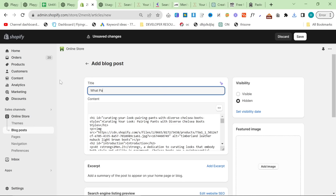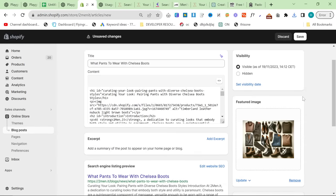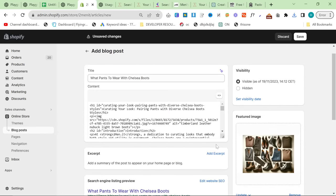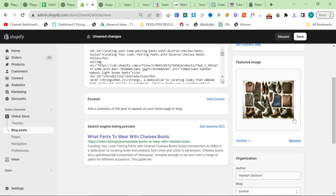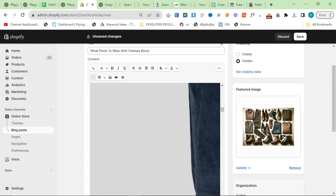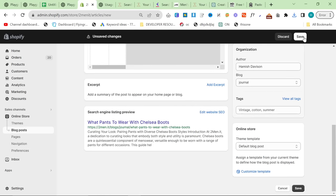What pants to wear with Chelsea boots? Yes, I'm sorry, they're not Chelsea boots. Whoever's actually reading this article, I don't care. Buy my jeans. This is literally what SEO is like. I don't have any Chelsea boots, but I don't give a crap, honestly. I'd rather just write this article and get people on my website instead of someone else's.